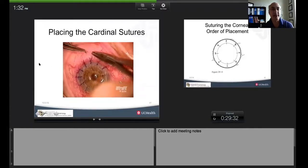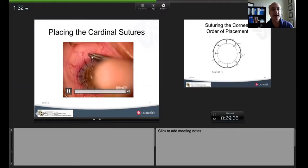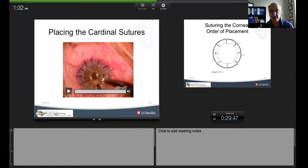Now what I do is stop after that second suture, and I look, and I'm looking for a gap to the right and a gap to the left. So that suture right there, what I'm looking for is, is it well placed before I pull it through and tie it? I really want to know if I have good alignment of my graft.